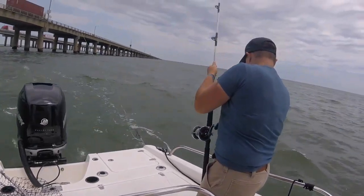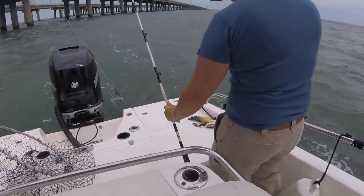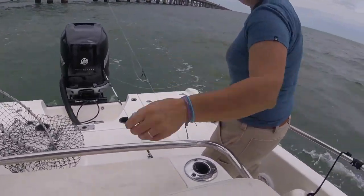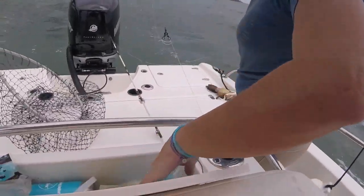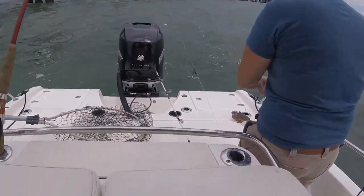First fish coming aboard. Looks like an oyster toad. It is an oyster toad. It's a nice one. Nice oyster toad too. Look at it. The big daddy toad.